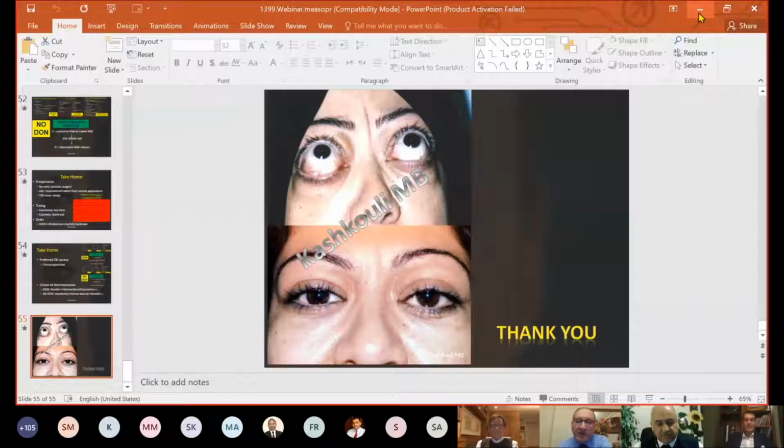Yes, this is what we mentioned. If it is associated with proptosis, treatment will be that of proptosis. Yes, this is scleral show.